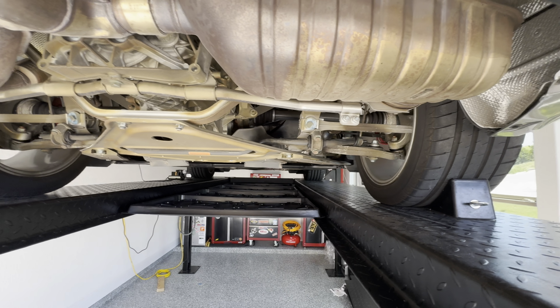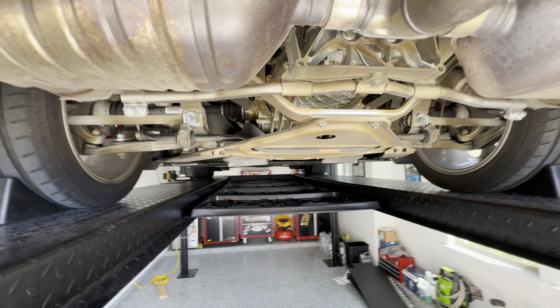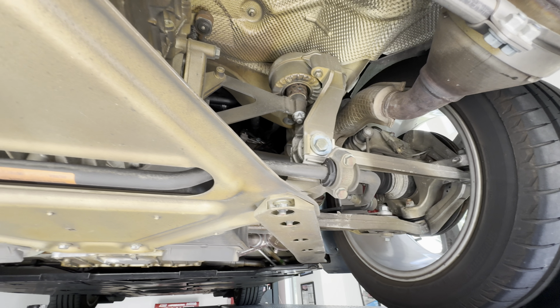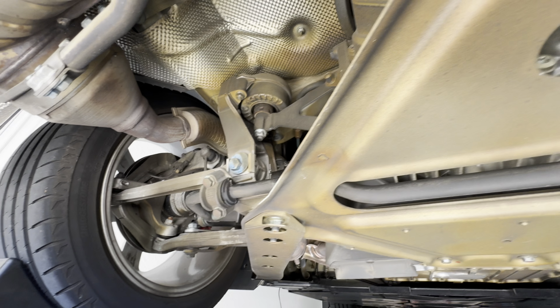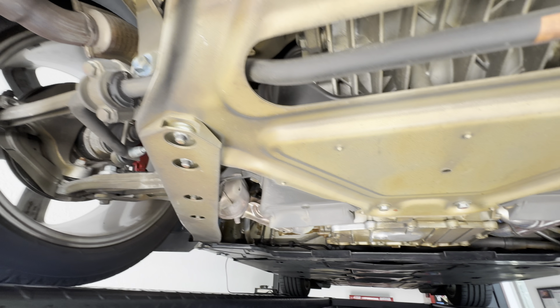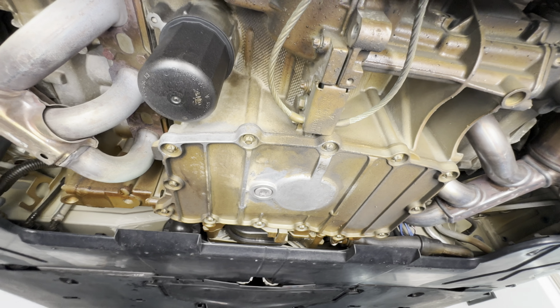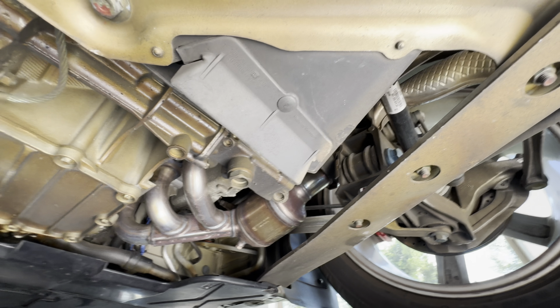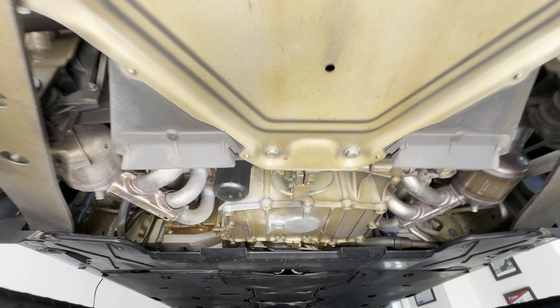Underneath, the car is in phenomenal shape. This goldish color comes from the factory cosmoline that is applied to the vehicles before shipping them overseas to prevent any sort of rust. No leaks. Outstanding condition. And you can see that nicely applied factory cosmoline is still on the car.